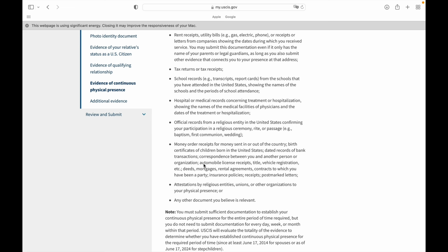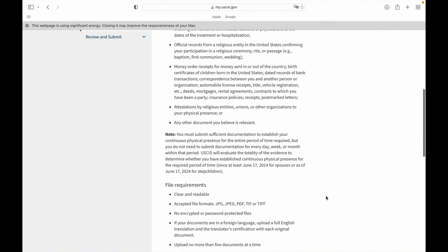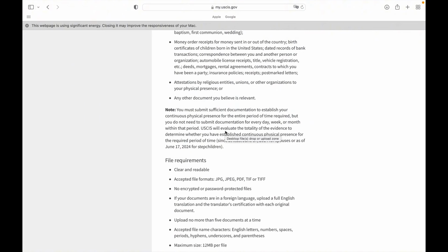Correspondence between you and another person or organization, automobile license receipts, titles, vehicle registration, deeds, mortgages, rental agreements, contracts to which you have been a party, insurance policies, receipts, postmarked letters, attestations by religious entities, unions, or other organizations to your physical presence, or any other document you believe is relevant. Look, you must submit sufficient documentation to establish your continuous physical presence for the entire period of time required, but you do not need to submit documentation for every day, week, or month within that period. USCIS will evaluate the totality of the evidence to determine whether you have established continuous physical presence for the required period of time. So since at least June 17 of 2014 for spouses, and that's that.